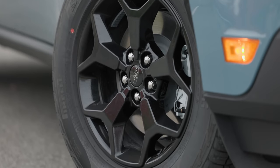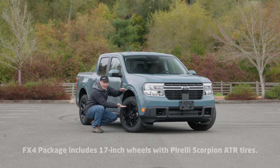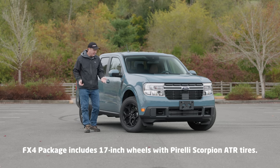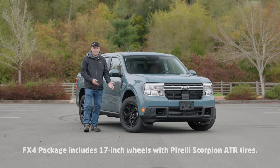Normally a Lariat comes with 18-inch wheels. However, we have the FX4 package, which downsizes the wheels so I get more sidewall. Now, interesting thing is they say that it comes with all-terrain tires. Not really. These are Scorpions by Pirelli. They're an all-season essentially.